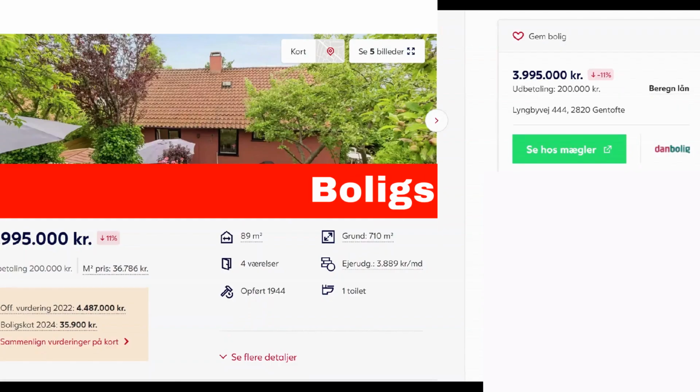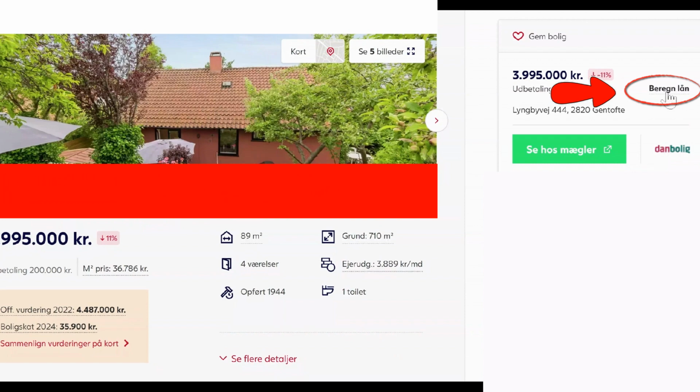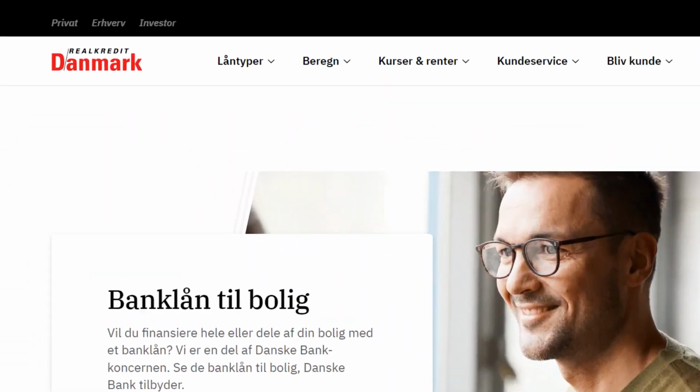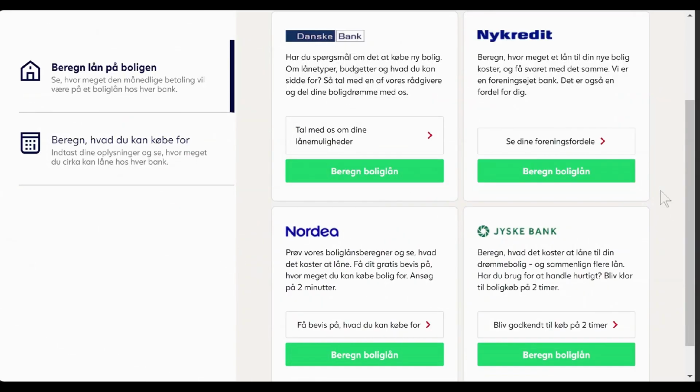On this website, you can calculate loans from different banks. The interest rates won't be very different because the money comes from a mortgage credit institution like Real Credit Denmark. But there might be a slight difference in the interest rate for the bank loan, and the amount you can borrow may vary. You can talk to different banks to see what works best for you.